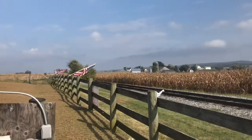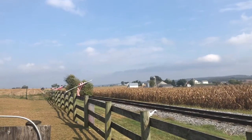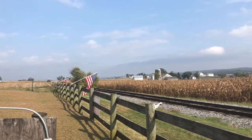Finally, in our Strasburg Railroad journey, we go to the Red Caboose Motel at Paradise Lane, where we see number 611 pull past with the 2:30 train westbound coming into East Strasburg.